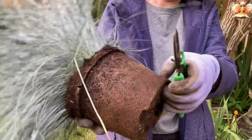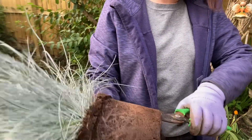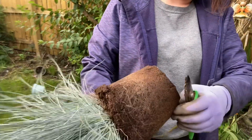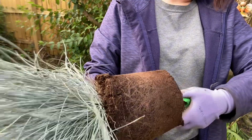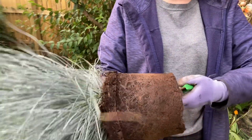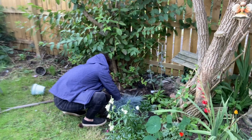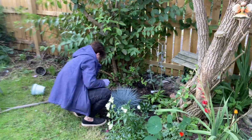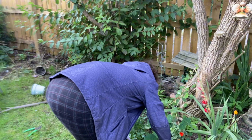Can't even rip them apart at all. But I'm going to rip this nasturtium out because I hate it.